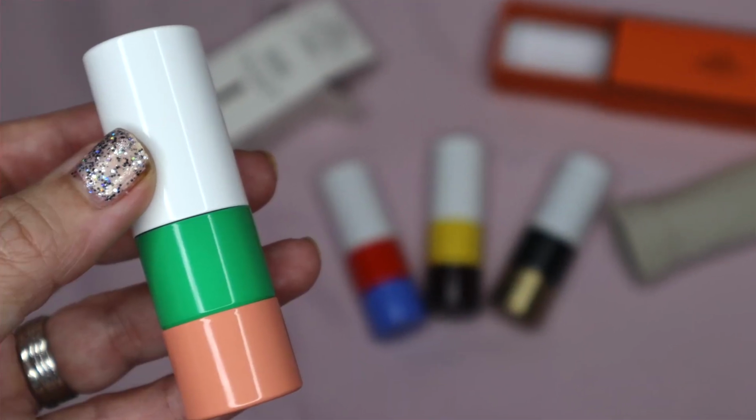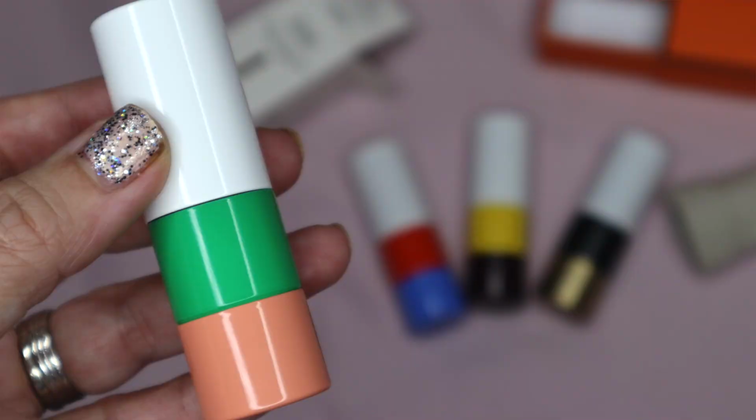This is the lipstick from Hermes. This one is the limited edition in coral color, and that is the color I have on right now. Very bright, like coral color, but I love it. And this one is Rose Boisé, very neutral color. I have a video unboxing these lipsticks. You can check it out with the link above.